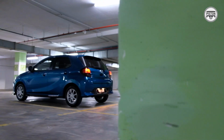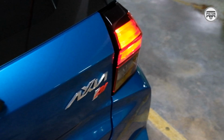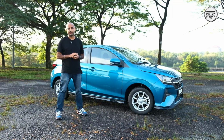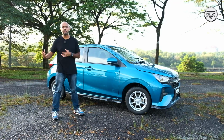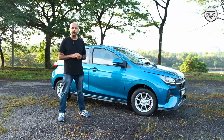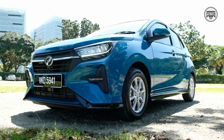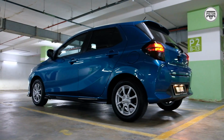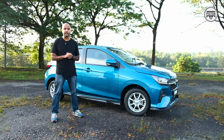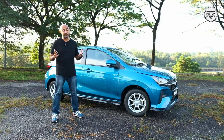Perodua has sold over 500,000 units of the Axia. So that is a mighty feat by itself. Now, the second generation Axia is not just a simple rebadge or anything of that sort. Perodua has put in a lot of effort into developing the second generation Axia. The company has actually invested nearly 500 million ringgit into developing it.